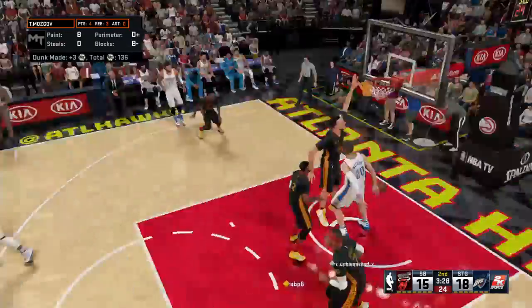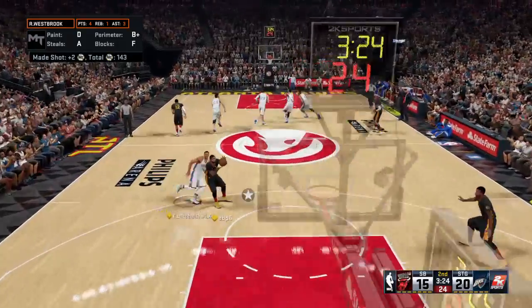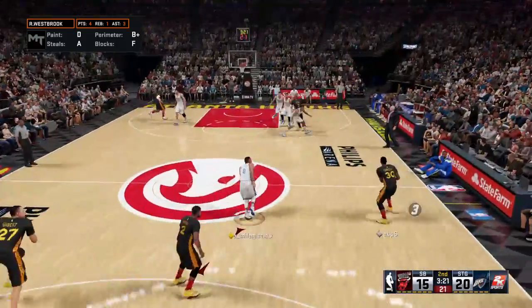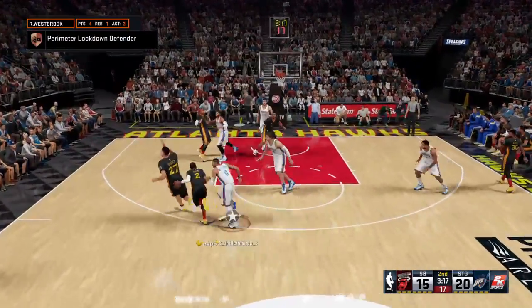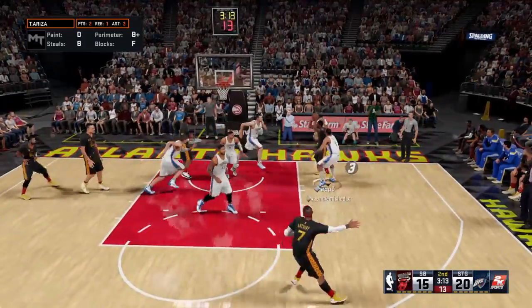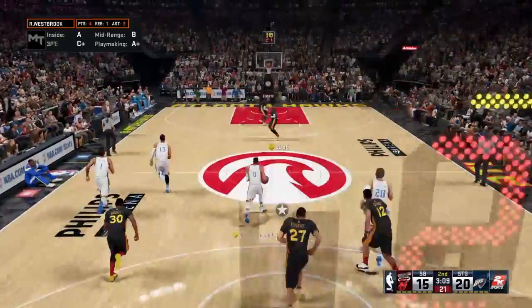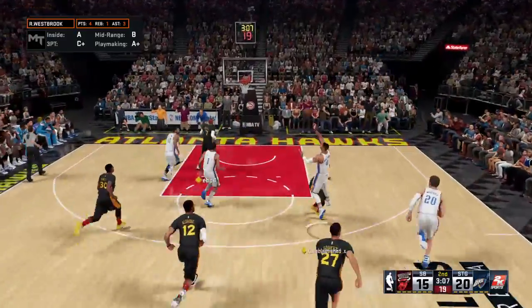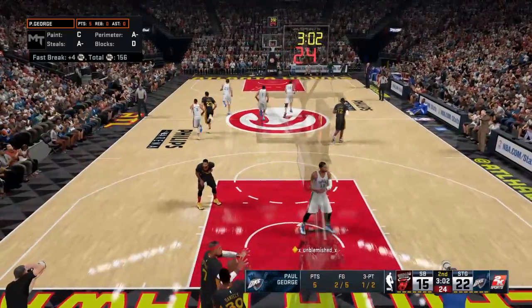Westbrook kicks to Mozgov. Maybe could have tried for a more memorable dunk than that. And we know he's capable of those memorable dunks. Yeah, and when he's got a lead like that, why not take a few chances? A lot more engaging and entertaining than just doing the old ho-hum one-hander. Atlanta leading by 5. Oh, and there's the alley-oop, and George with the stuff.